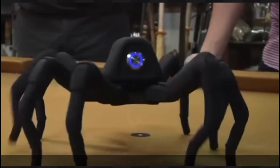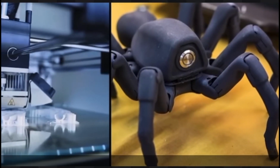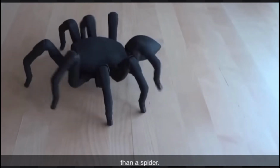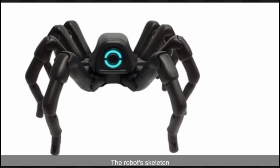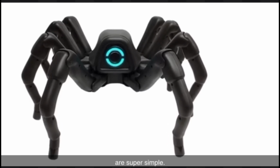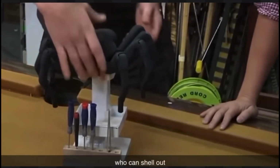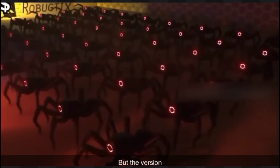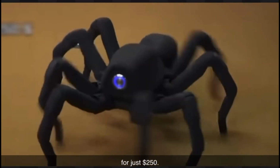The robot spider might scare lots of folks who are scared of real ones. It looks like a spider, moves like one, and is 10 times bigger than a spider. The robot's skeleton is 3D printed. The robot's controls are super simple. Its original version is on sale for anyone who can shell out $1,385. But the version without the skin-like fabric is available for just $250.